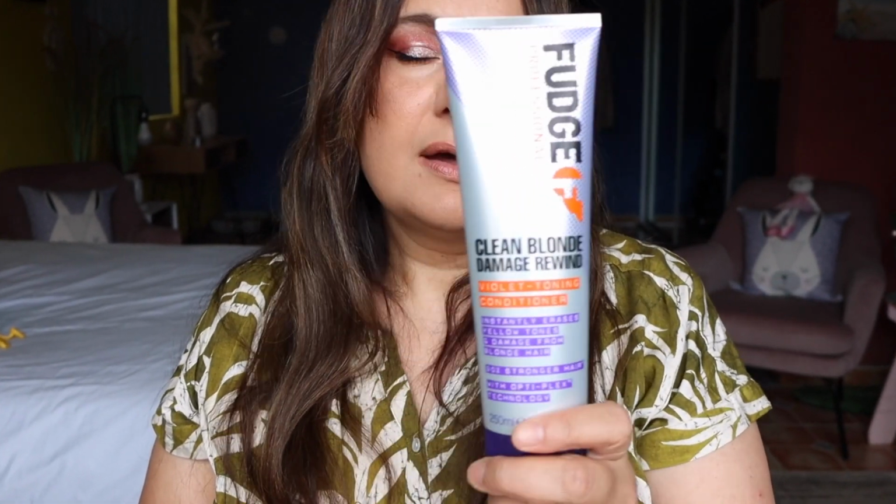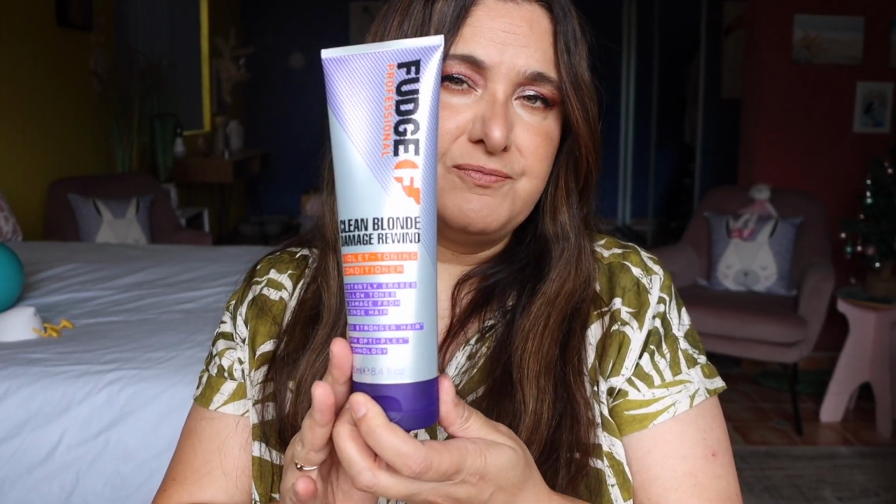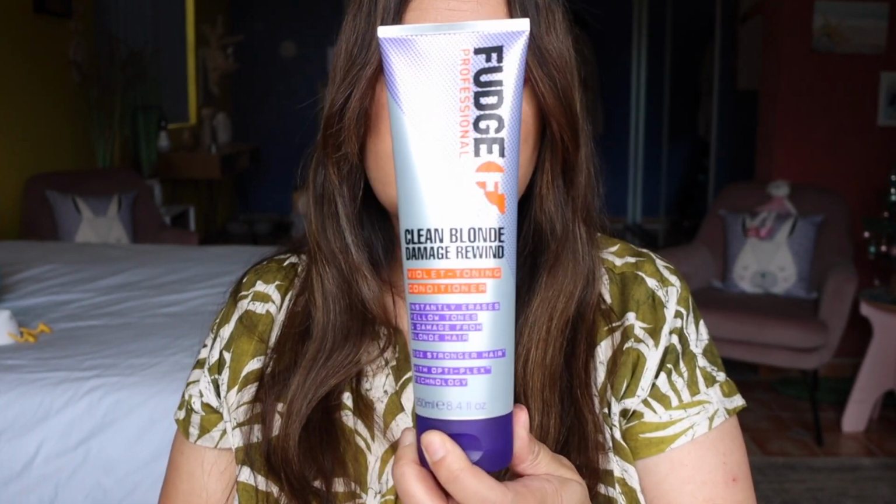I use this every second shampoo. You can use it for every single shampoo if you want as a conditioner, but I use this mainly as a hair mask. I'll step out of the shower, leave it in for about 30 minutes, jump back into the shower and then wash it out, and it makes your hair feel so beautiful, so soft, so shiny, just amazing.